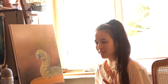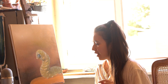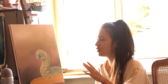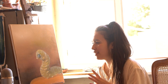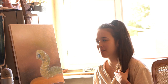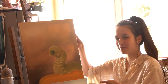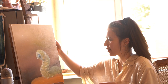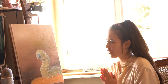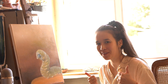Okay, I think I'm gonna stop touching it for a little while now and let some of the paint dry, and also just step away from it so then I can come back to it later and maybe I'll have a better idea about certain things. But this is what it looks like now, if you can see. Yeah, I think it's looking good. It's looking a bit like how I envisioned it, so that's always a good sign.